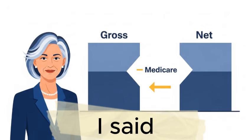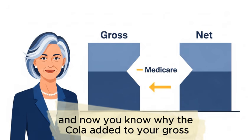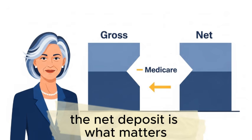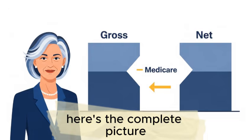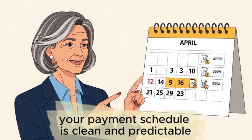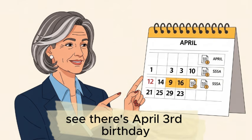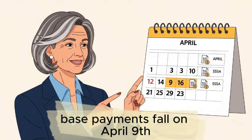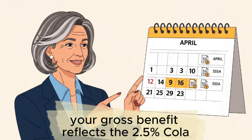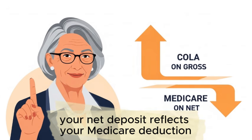At the start of this video, I said your deposit might look different than you expected, and now you know why. The COLA added to your gross, your Medicare premium subtracted from it. The net deposit is what matters. And now you know how to read it. Here's the complete picture for April 2026. Your payment schedule is clean and predictable. SSI arrives April 1st. Early recipients and dual recipients see theirs April 3rd. Birthday-based payments fall on April 9th, April 16th, or April 23rd, depending on when in the month you were born. Your gross benefit reflects the 2.5% COLA. Your net deposit reflects your Medicare deduction.